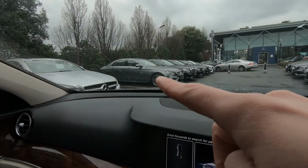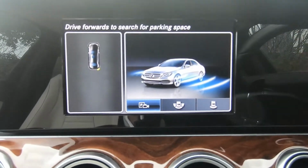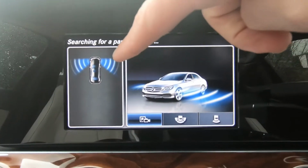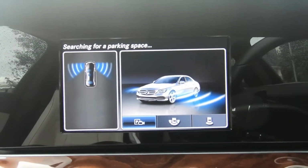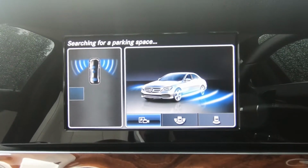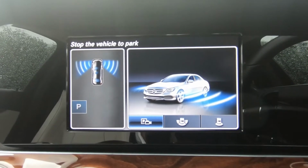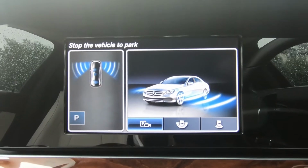So at the moment, there's a parking space right there. It's very small and there's a lot of very expensive cars. So we'll be putting the system to the test here, but I'm just going to drive forward and you can see the car is actually looking for a space. It says it at the top, actually searching for a parking space. So let's see if there's enough space for this car to park itself. So it's found a parking space and we're just going to roll forward a little bit more until it tells us to do otherwise.